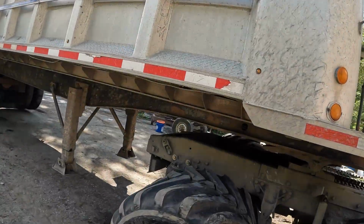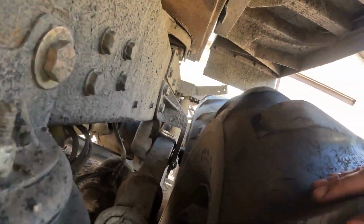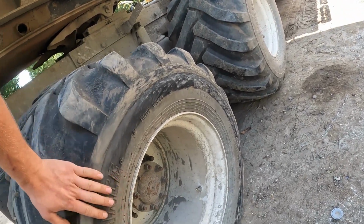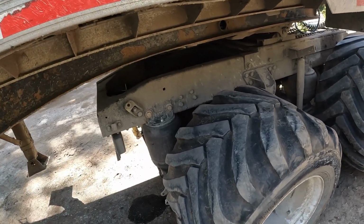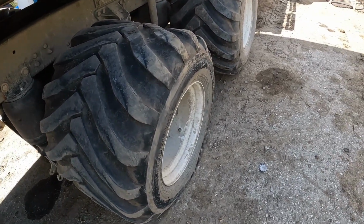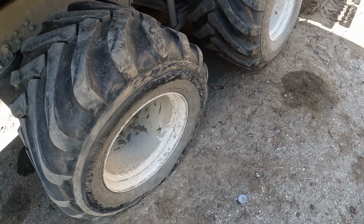Well, we made it back to the shop. She's still on the bead, so we didn't destroy the tire. We're good. We went very slow down the road. She still had air when I left up there, but there's still not much. I think it's probably flat. Anyways, we're gonna put one of Alex's on here and we'll get going.